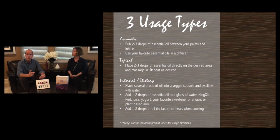Again, one piece you want to know is that you can dilute your essential oils. Young Living has some carrier oils, some massage oils, and also has some lotions. So you can either use Young Living products or you can pick up a coconut oil from your local market and dilute the oils with that.